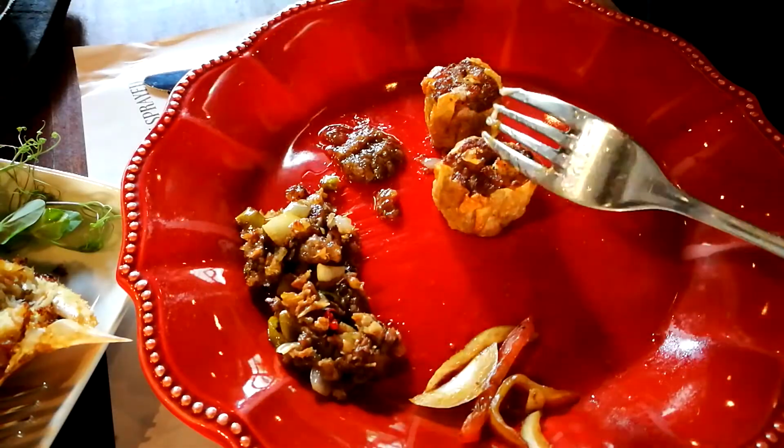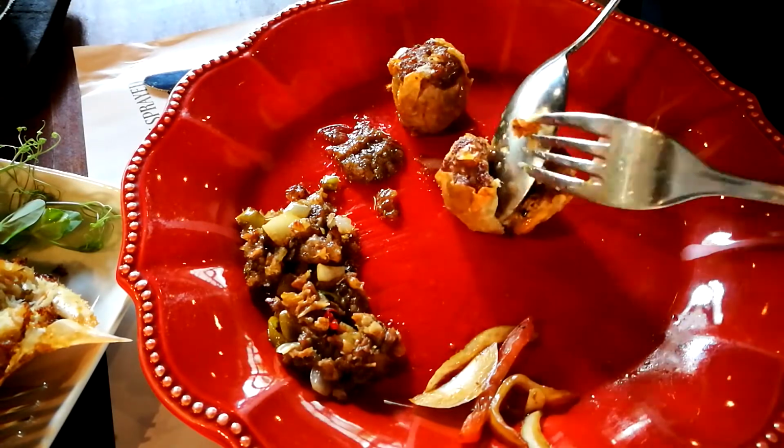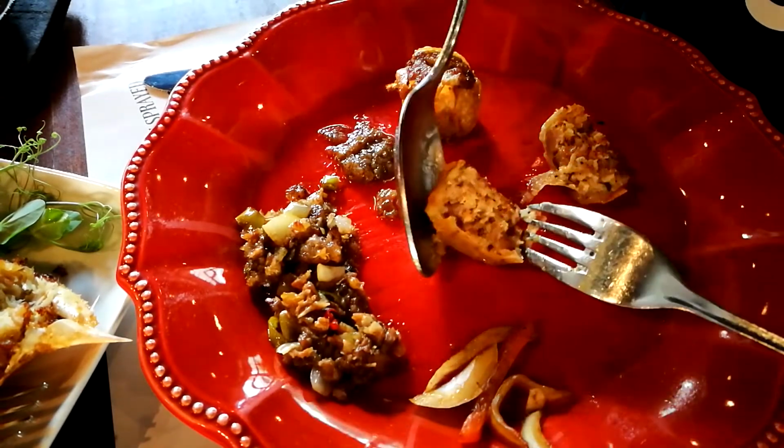Shumai is ground pork with some shrimp formed into a paste and then put inside a wonton wrapper and steamed. Here, what they did was they got lechon meat, minced it up, mixed it with some herbs and spices, and then they put it inside a wonton wrapper. And look at that. And they deep fried it instead of steaming it. We'll try it first without the sauce.